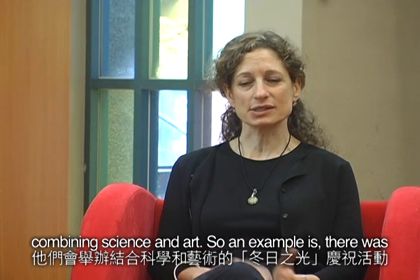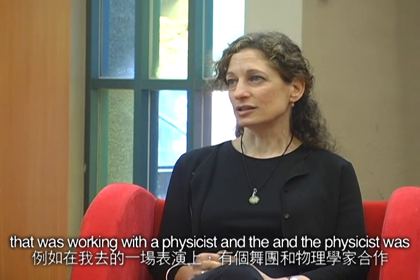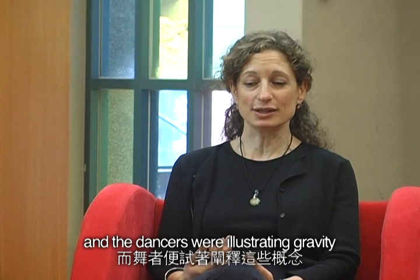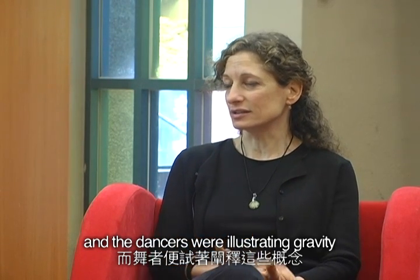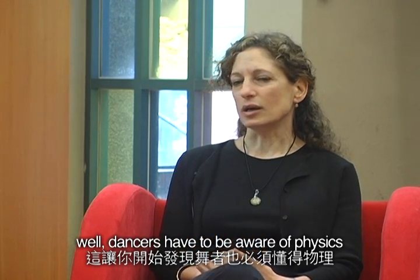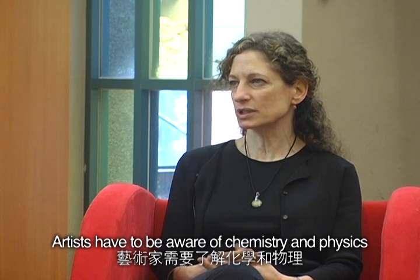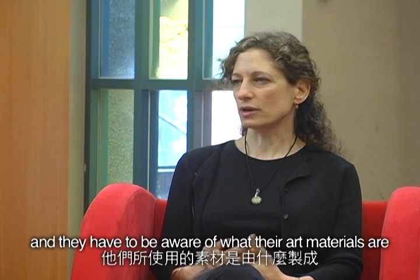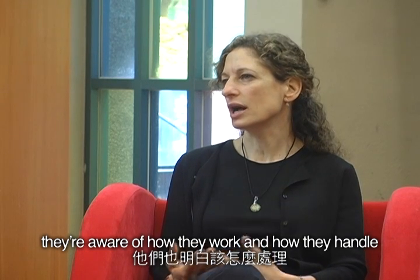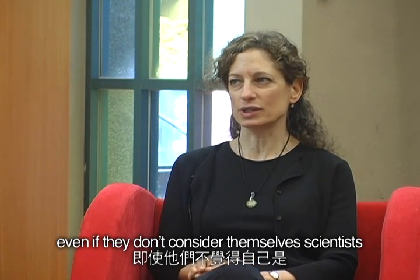An example is this dance troupe that was one of the performances I went to that was working with a physicist. The physicist was talking about inertia and gravity and Brownian movement, and the dancers were illustrating gravity, and then you start realizing, well, dancers have to be aware of physics. Artists have to be aware of chemistry and physics because they have to be aware of light. They have to be aware of what their art materials are made of. Or if they're not aware of what they're made of, they're aware of how they build, how they handle. So they're also scientists, even if they don't consider themselves scientists.